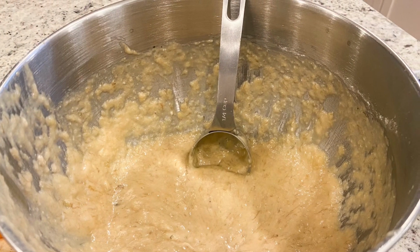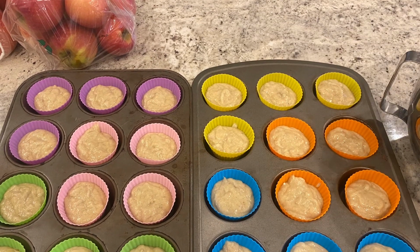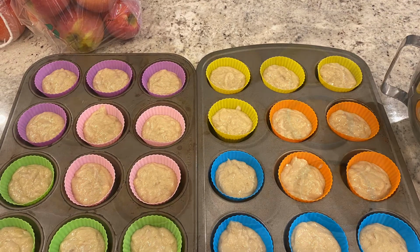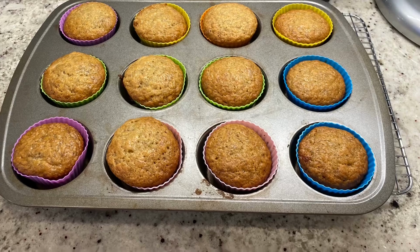The next day, I did finally get around to making banana muffins. I was able to make about 3.5 dozen. We also tried out these silicone muffin liners for the first time. Man, are those handy. I am so excited to never have to buy paper liners again.